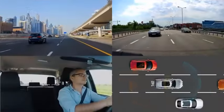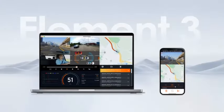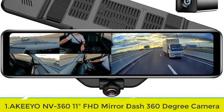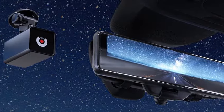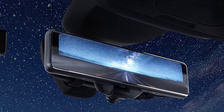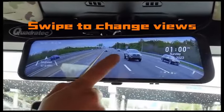Akeeyo Nevada 36011 FHD Mirror Dash Cam Backup Camera, 3-channel Rear View Mirror Camera, 360-degree camera, Super Night Vision, f1.0. The Akeeyo Nevada 36011 FHD Mirror Dash Cam Backup Camera is a versatile and advanced addition to your vehicle's safety and recording system. This innovative device features a 3-channel rear-view mirror camera setup, ensuring comprehensive coverage with its 360-degree field of view. Equipped with full HD resolution, it captures crisp and clear footage, making it easier to review incidents and scenery.